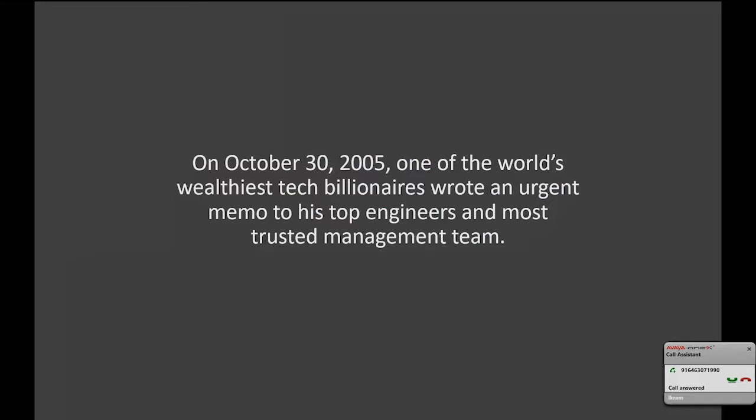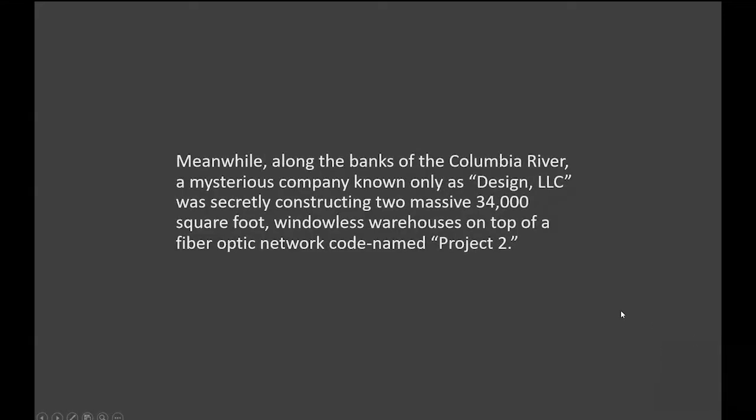On October 30th, 2005, one of the world's wealthiest tech billionaires wrote an urgent memo to his top engineers and most trusted management team. He sounded the alarm that a very disruptive wave was about to wash over the IT industry. Obviously, we understand that now he's talking about cloud computing. Meanwhile, during that same time, another company along the banks of the Columbia River, a mysterious company only known as Design LLC, was constructing two massive 34,000 square foot windowless warehouses on top of a fiber optic network codenamed Project 2.